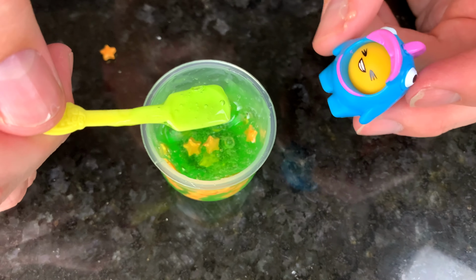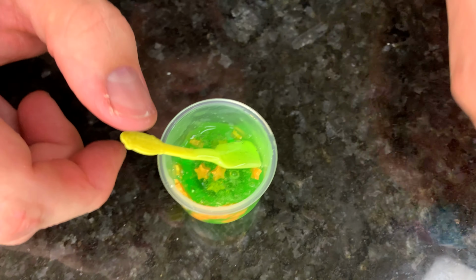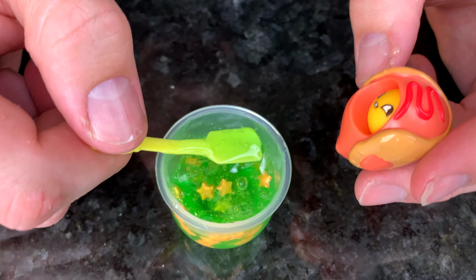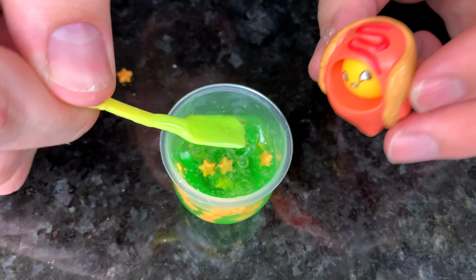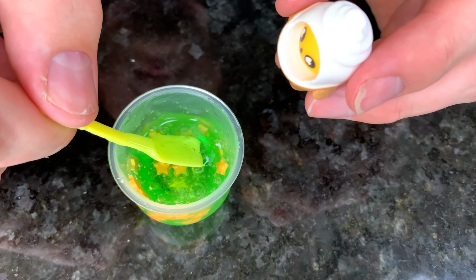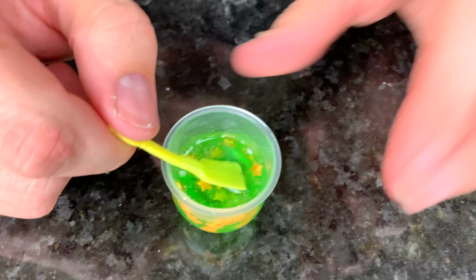Hey, little Yolkie, you want to try some? I love candy slime. Here you go. Yum, it's delicious. How about you, hot dog? Hey, is that relish? No, it's green apple. I love green apple. Here you go. Yum, that's good stuff. How about you, ice cream? Yay! Our Yolkies love the slime too!